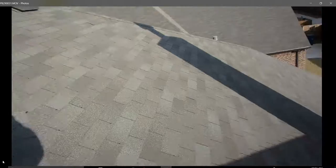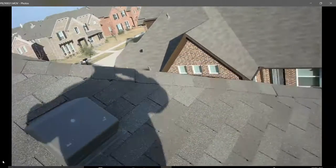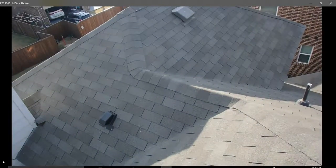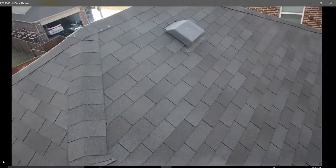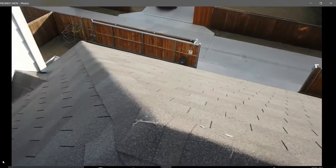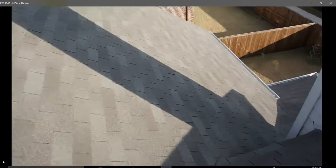Sometimes these people tell you your inspector should not climb on the roof. Yeah, I walk all of them. How can we do the inspection without walking on the roof? I walk on pretty much 99 percent of them. These builders telling all these things. The roofer should have no problem walking on it. They do this all day long. They're better than I am.